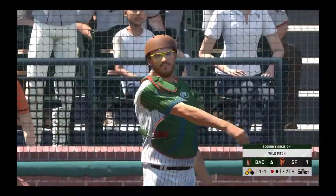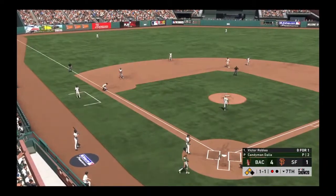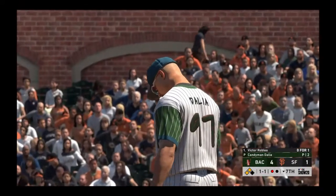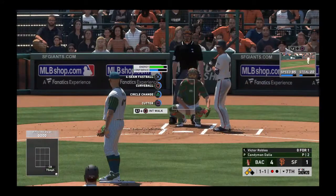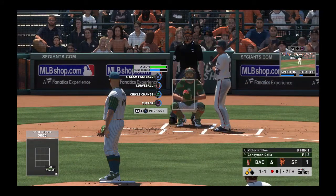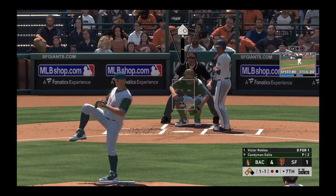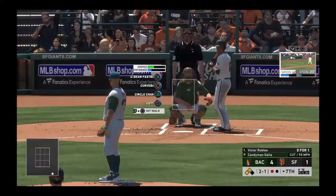Well, you live by the sword, you die by it too. He went with an off-speed pitch down in the zone, and that's the risk you take there. The catcher can't come up with it, and 2 runners advance. Now they're both into scoring position. The 1-1. 2 balls, 1 strike.